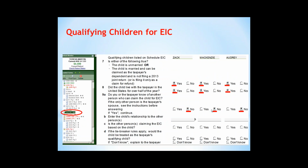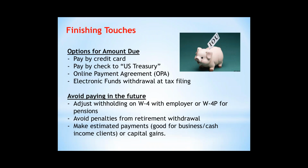Again, on the worksheet, all of this highlights red if it shows that you have to answer it. So these forms can be a little bit confusing, but it's telling you where it wants information filled out. So just read the questions and it'll be pretty easy to understand.